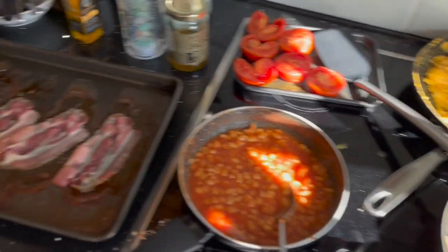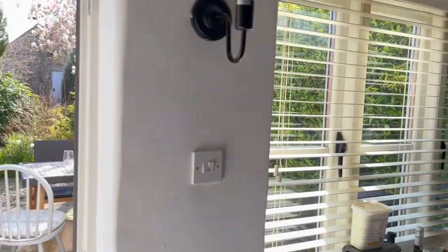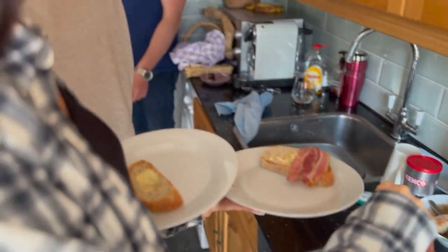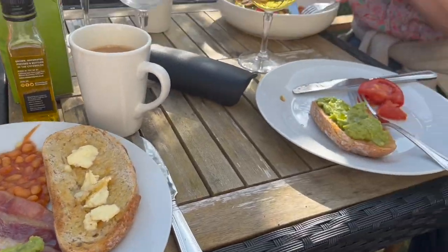Avocado. This is Jordan. Jordan's 89. And every night she goes to a nice friend's house. Look at this breakfast. Yummy. No, you're not having any.